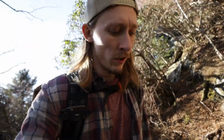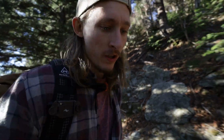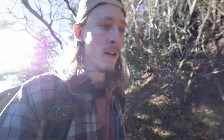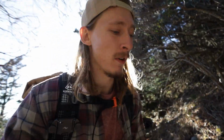Alright guys, so we are on the trail. I'm out of breath because we're kind of on a time crunch. It took us a lot longer to get on trail, and the trail's closed in less than an hour. Well, in about an hour. And we're trying to get to the top, to Callaway Peak. It's the highest point on the mountain. We're trying to get there before the trails close. They close at 4. That's why I'm out of breath.